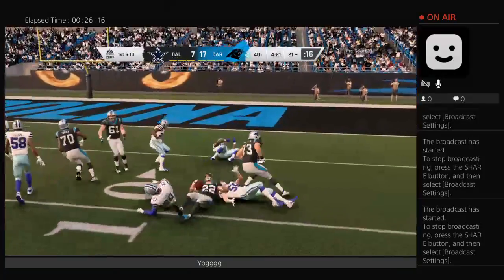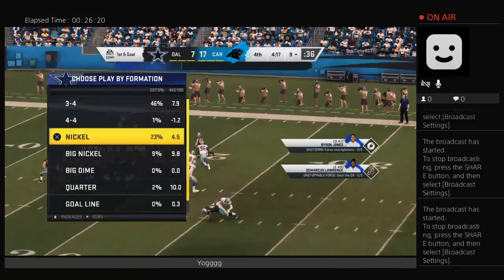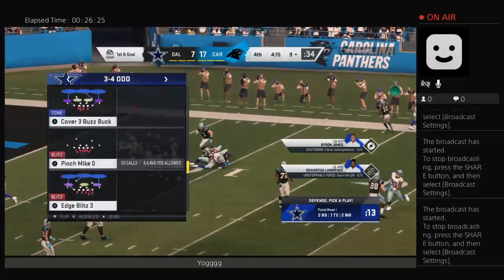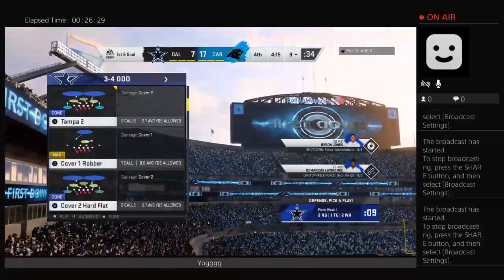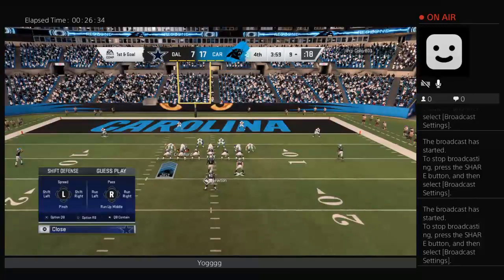Swings, slants, quick outs, things that they consider safe. And he gets it inside the 10 to the 9. Same exact result as last play, a pickup of 11. First and goal at the 9-yard line. A good chance now to put this game on ice. This is 1st and goal.